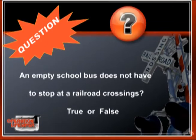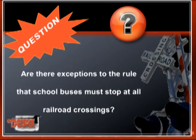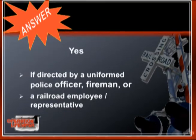True or false, an empty school bus does not have to stop at a railroad crossing. That is absolutely false. Whether empty or loaded, all public school buses must stop at all railroad grade crossings. Are there exceptions as to when a school bus does not have to stop at a railroad crossing? Yes, there are exceptions. If directed by a uniformed police officer, fireman, or a railroad employee or representative of the railroad. In those situations, you obey them.